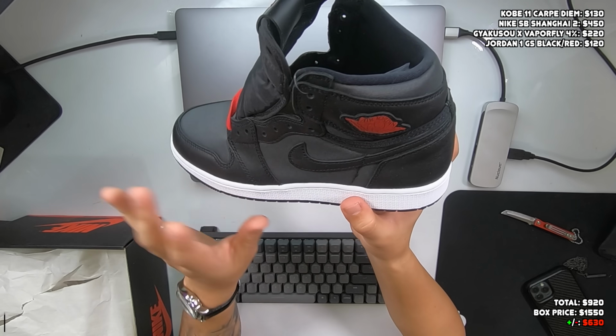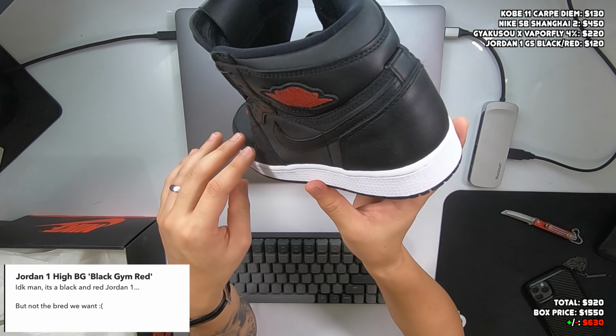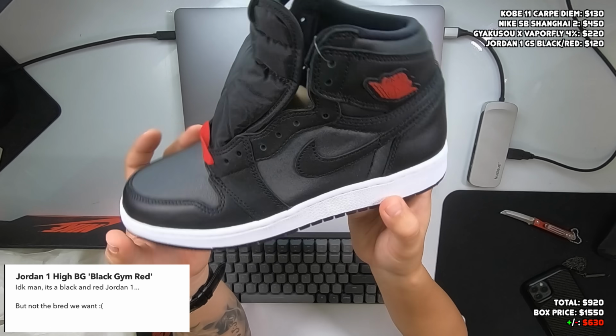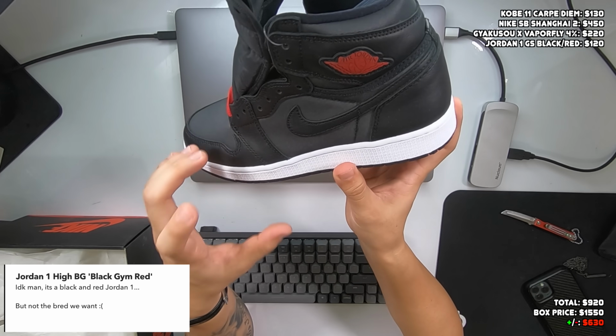It is a very plain Jordan though, and this one is in dead stock condition because it does have the lace bag attached still. It does have like a nylon upper, I think. Some kind of nylon, and this thing is just super plain. I feel like this is the kind of shoe that you would see in an outlet. It's just a Jordan 1, but it's not like a flashy Jordan 1. I could be completely wrong, but I don't feel like this is one of the premium Jordan 1s. So we'll definitely take that.